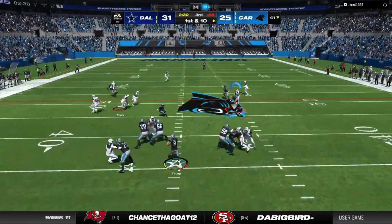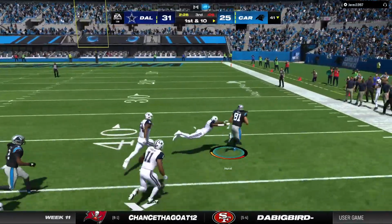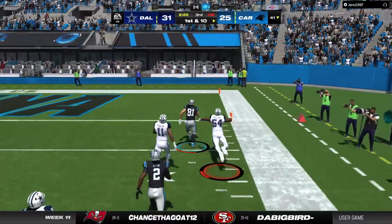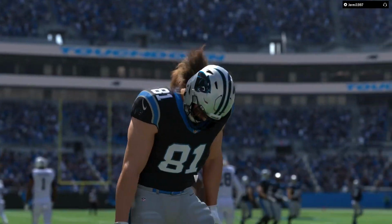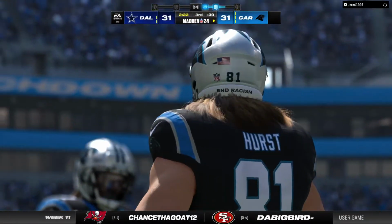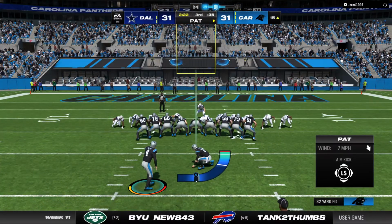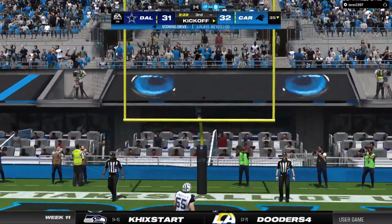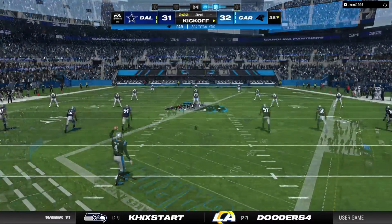Now Young. And again, that's Hurst. On the move past the 40. Down the sideline he goes. Touchdown, Carolina. Hayden Hurst, 59 yards. And the Panthers are an extra point away now from moving out in front. Pinheiro's extra point up and good. And that will put them on top here in the 3rd.